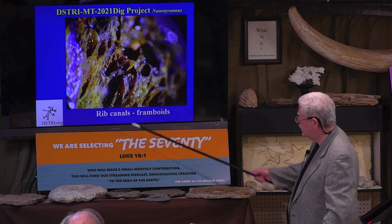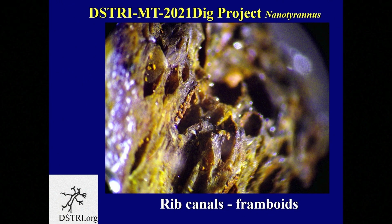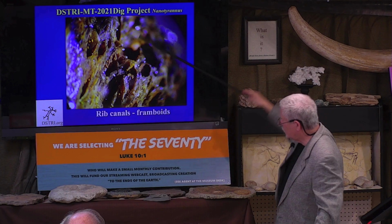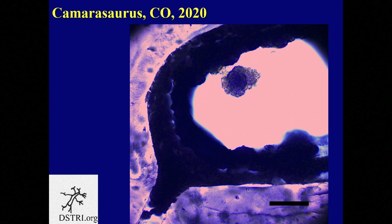Here's a little higher magnification. You can see these little tiny framboids in here. That's all iron. So this is the remnants of the blood. You can see the canals. There's a canal, there's a canal, there's a canal. They're all going that way into the bone. And so this is the iron left over from the blood.